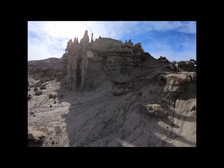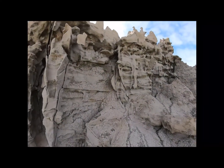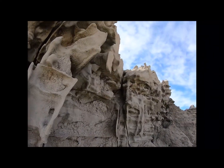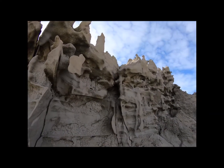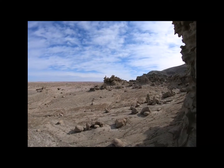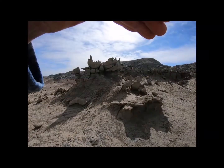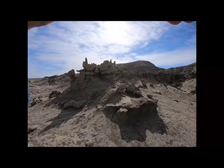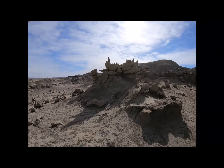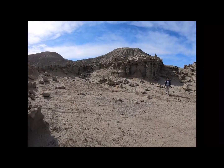We'll be up here in the shade. There we go. Look at those formations. Like hanging out on the end there. That's neat. I saw a gargoyle or dragon or something over here. I'm gonna show you a picture of it in a minute. I'm gonna try to block the sun a little bit. See right there? That's some kind of a dragon or a gargoyle. Kind of a lion's head over there or something. Lion cub. Just use your imagination. You can go wild in this place.